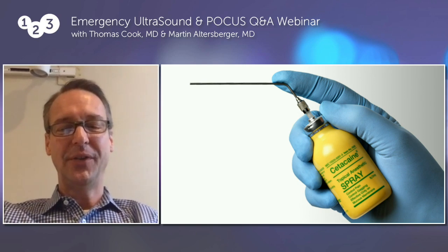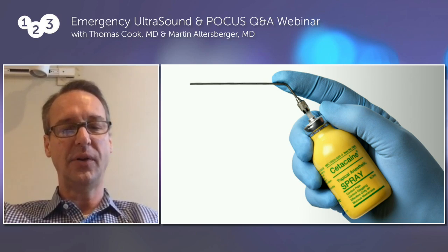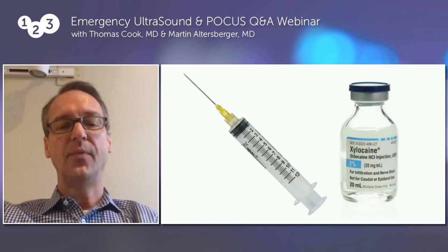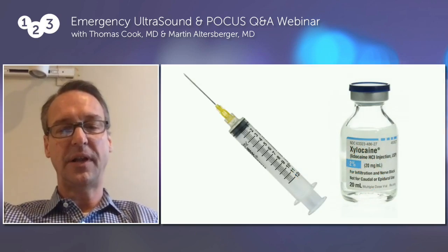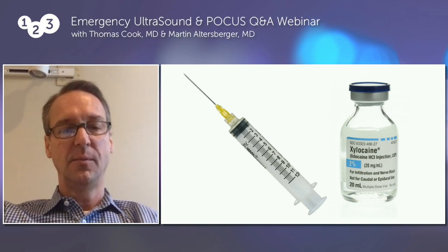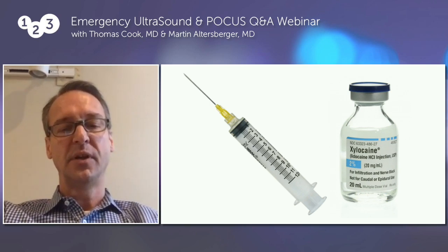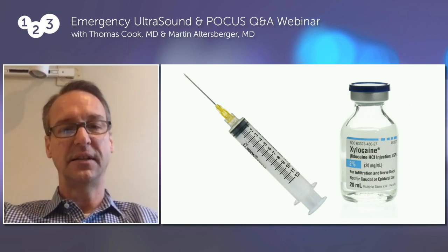The first thing we do with this is we get some, we call it Cetacaine. It's just a topical anesthetic, and we spray it into the back of the mouth, and this helps with the patient's gag response when we do the ultrasound. So that's the first tip. The next thing I do is I put a little bit of lidocaine into the end of the syringe that I'm going to use to aspirate the pus. And what I do is I just poke the needle into the mucous membrane, put a little bit of lidocaine in there to numb up the area a little bit more before I advance the needle into the abscess itself.